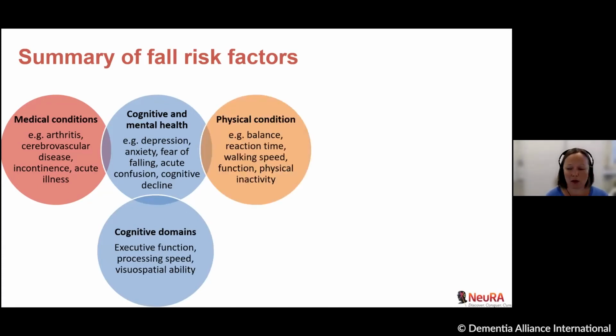In terms of physical function, in people without dementia, we know that balance is a strong risk factor for falls, and it's also a strong risk factor for falls in people with dementia. Other things that we've found are reaction time, walking speed, and function. Physical inactivity has also been shown to increase your risk of falls. And one study found that being more physically active was actually protective against falls.